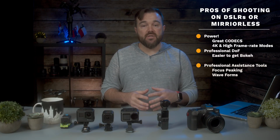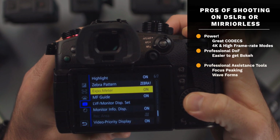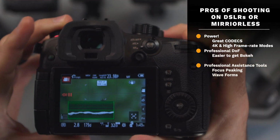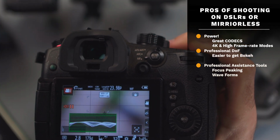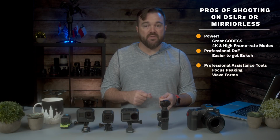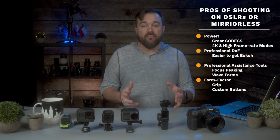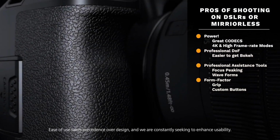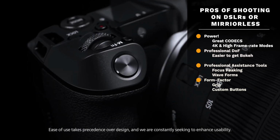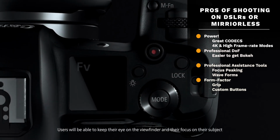Another big upside to using this type of camera are all the professional assistance tools built into the camera. You can have audio level monitoring, waveforms, focus assist, all built in. These are the tools that the pros use to nail the shot every time. It still takes practice to get these aspects of video right, but without these tools, it's almost impossible. The form factor of these cameras is great. The grip can form to your hand, with many customizable buttons, making settings easy to access and change with the simple push of a button or the flip of a switch.